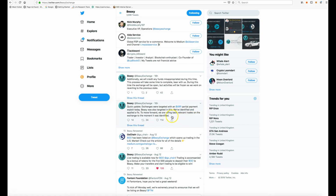So you can see here, there's a quick update. Exchanges were targeted with Ripple. That's why I don't trade Ripple, people. Not only is it a banker's coin, and we all know bankers are wankers, it kind of goes against what crypto is all about, if I'm honest. I don't personally invest in Ripple. I don't hold any Ripple. If there's trading opportunities in Ripple, then I'll trade, but I'll be getting Bitcoin and I'll be gone.